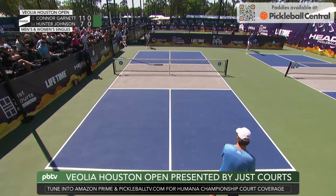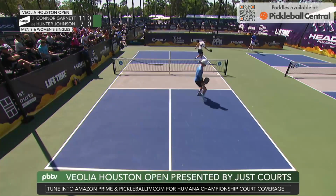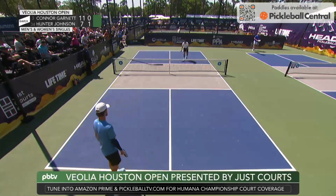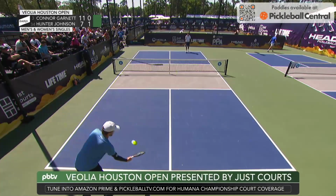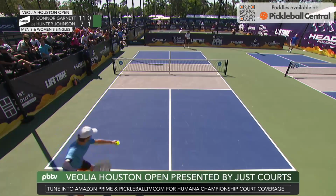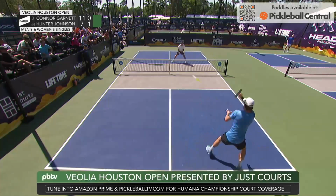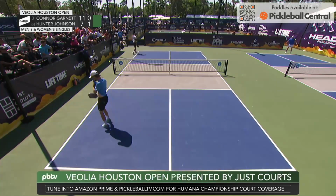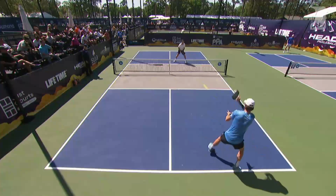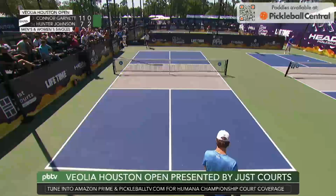Hunter Johnson to serve to Connor Garnett. Point. Even though Johnson lost game one, he did have a good run towards the end. We'll see if that gives him some confidence going into the second game. 1-0. Point. Nice angle there from Johnson. That forehand, so much topspin on it. Such an important shot in singles. 2-0.